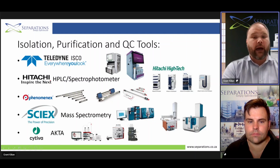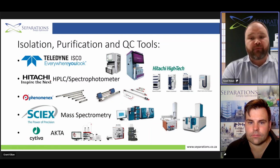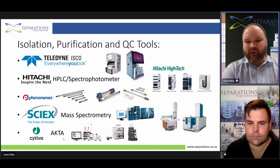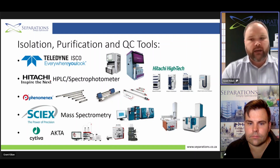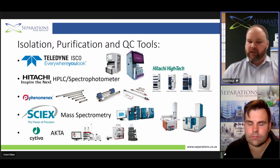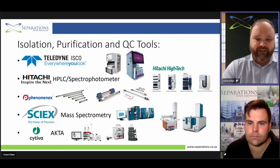SCIEX gives us absolutely fantastic tools, and I'll touch on an example where, from a drug discovery point of view, as well as drug testing, drug metabolism studies, ADME type work, SCIEX is pretty much the gold standard out there. And then I've thrown this in because it's something we're seeing more and more of. We've got a very strong collaboration with someone like Cytiva, and the ÄKTA protein purification range is definitely something that is becoming very instrumental in a lot of these labs as they start searching for answers beyond the small molecule. So ÄKTA is definitely one of these key technologies that we are very fortunate that we can represent throughout Africa.